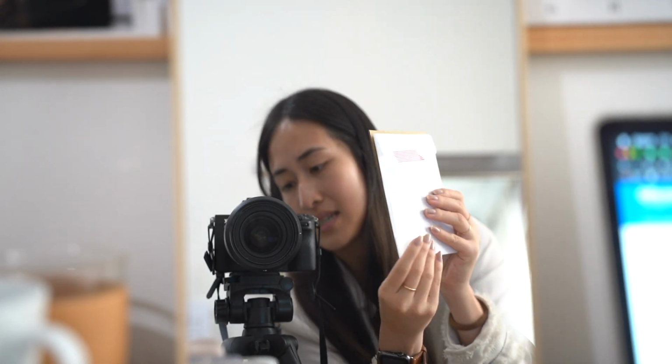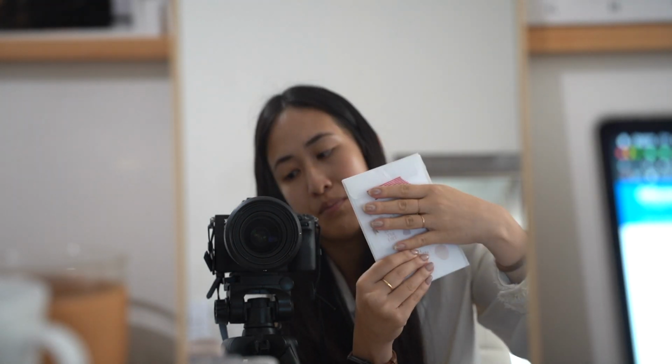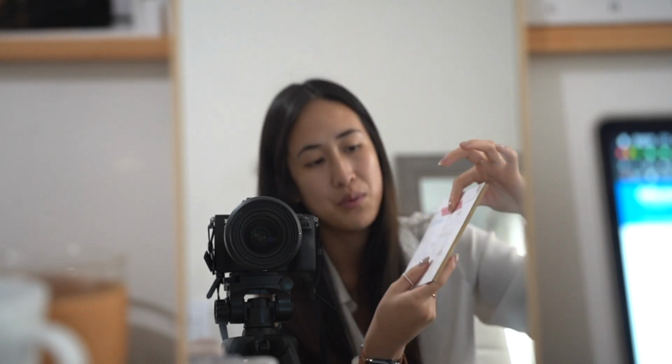And then I don't have a cardboard backing sheet the right size, but let's just pretend this is the right size. I would just attach it like that. Oh, it kind of is the right size. And maybe have another piece in front, and that would go into the envelope. And I think that's really cute.